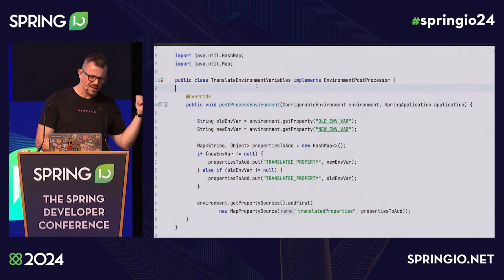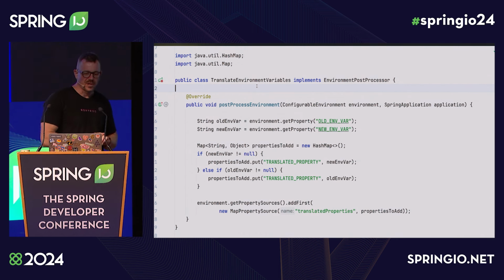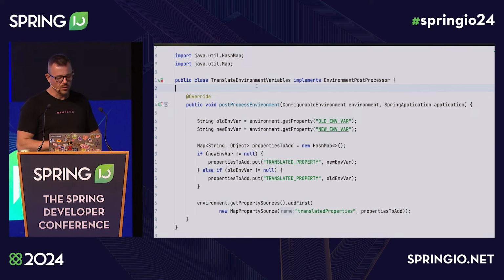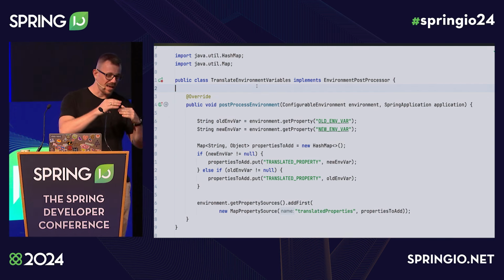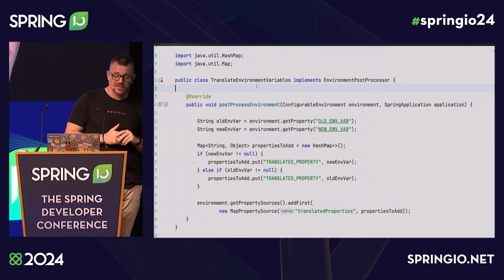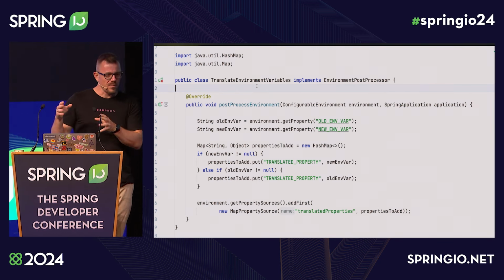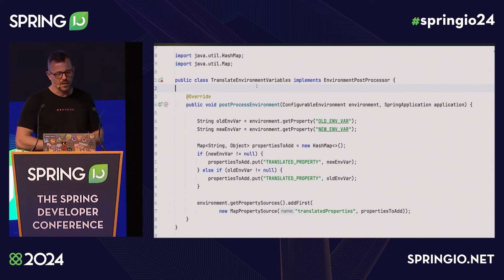So we make use of that for many different things. Translating old to new environment variables, to new properties, basically abstracting from the platform. So the services don't even need to know the names of the environment variables. We translate it for them into proper properties.